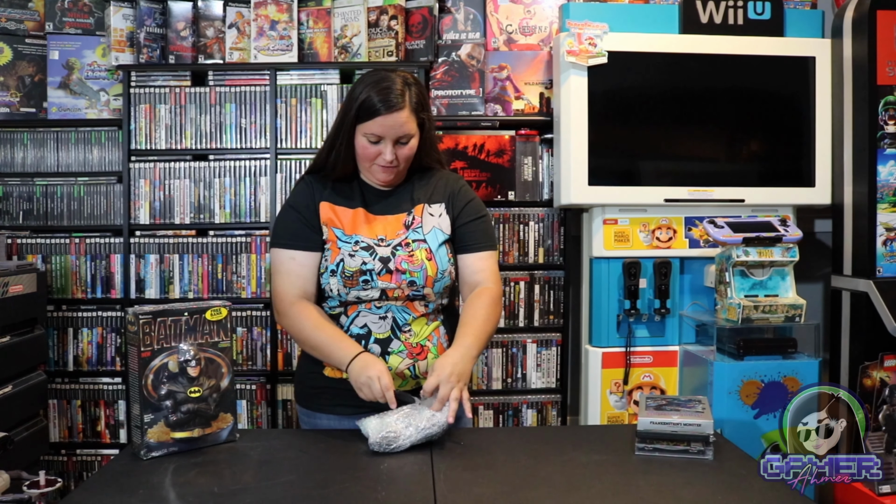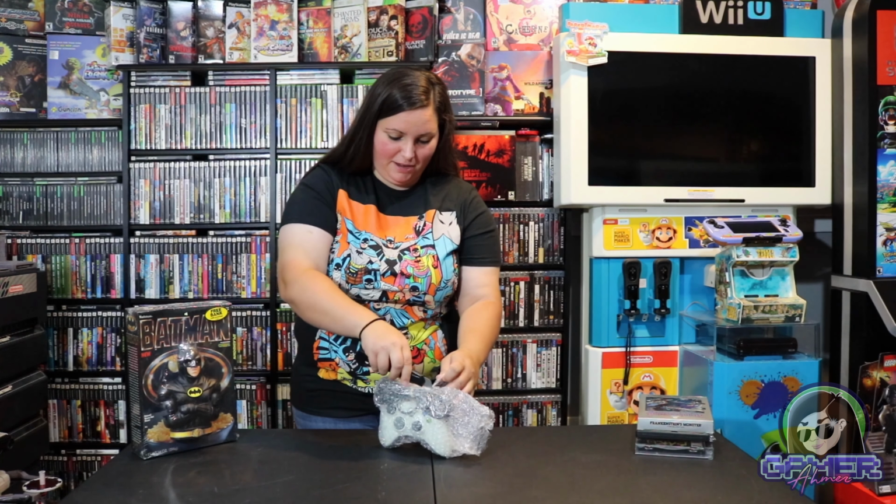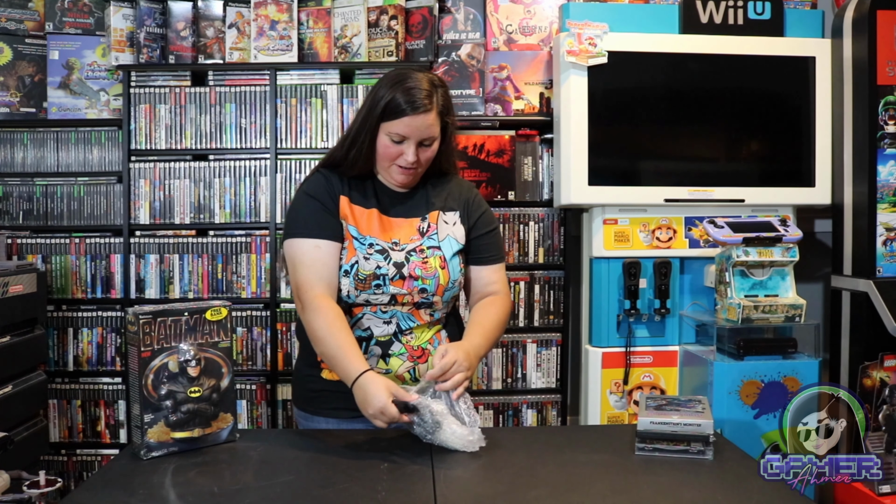So this is how you should package something. You have to have multiple layers of different packing material, so this is perfect.